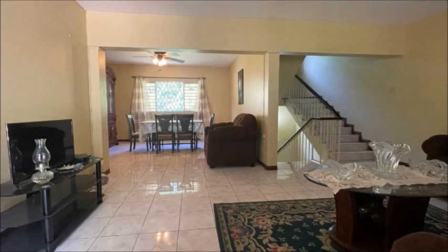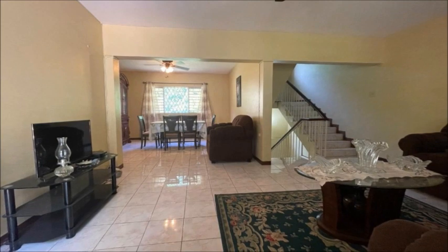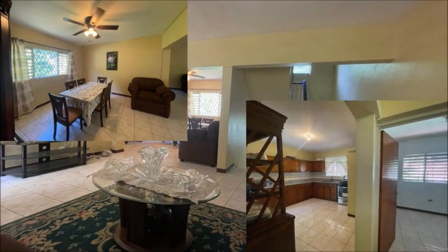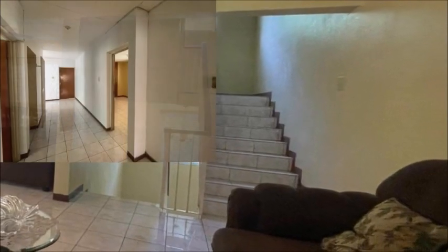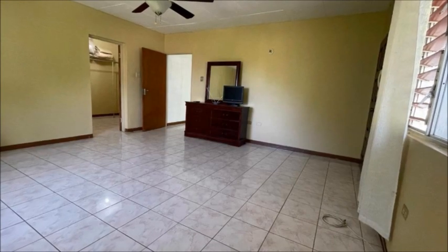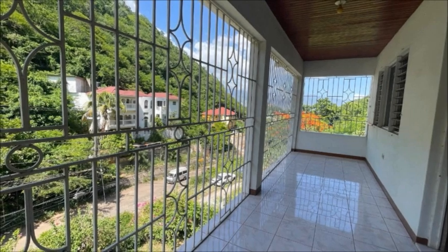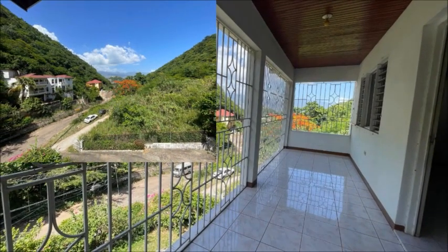A short flight of stairs leads you up to the main living area, where you'll find an open concept layout, seamlessly connecting the living room, dining area, and kitchen. Ascending a few steps, you reach the second level, which is dedicated to the bedrooms. The master bedroom occupies a private corner of the house with an impressive sized balcony with a stunning view of the surrounding hill and a glance of the city.